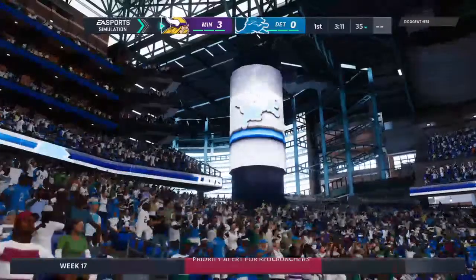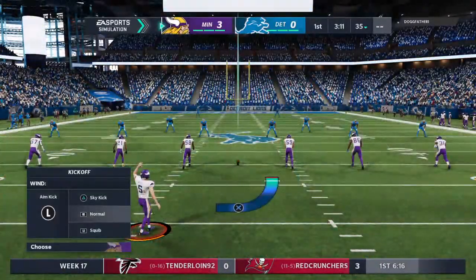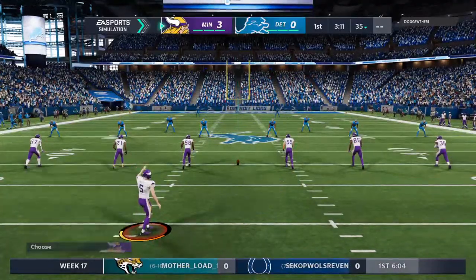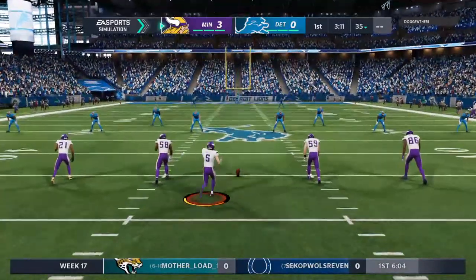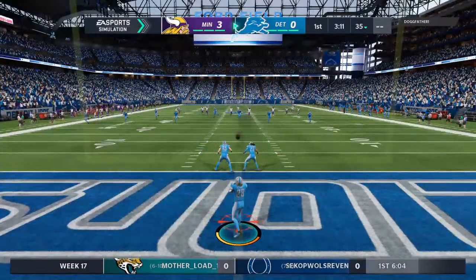They moved the ball pretty well there on the opening drive. You think they're okay settling for 3? I don't think they're happy about settling for 3, but I think you're exactly right with the word okay, because they threw it well, they ran it well. Excellent balance for the first drive of the game.